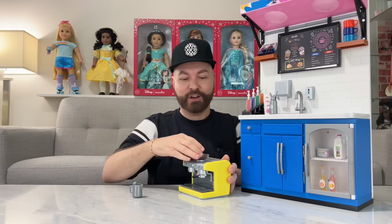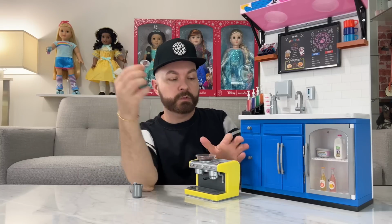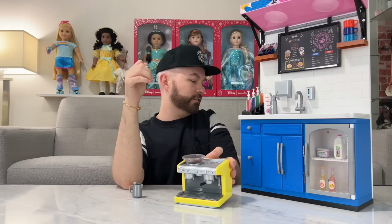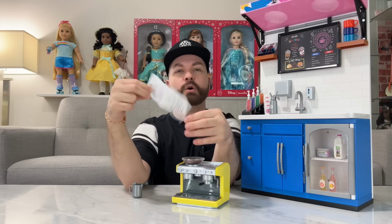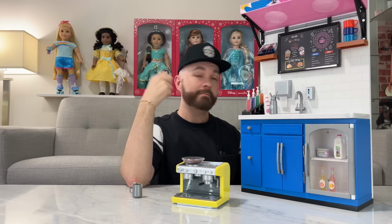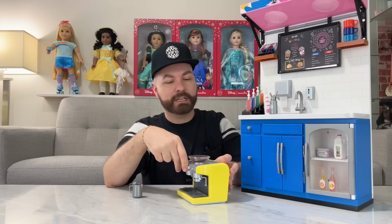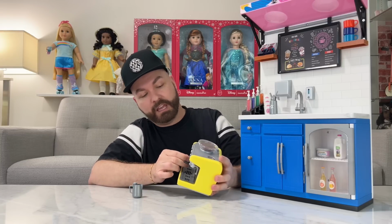Oh yeah, and those things fall out very easily. So there are coffee beans, and I think you're supposed to put water in here, and there's a warning sticker. That's why I realized this does stuff. It says to only use distilled water, so I guess the calcium can build up, and I'm not going to risk it because I don't need to go that deep with playing with my display pieces, my play sets.